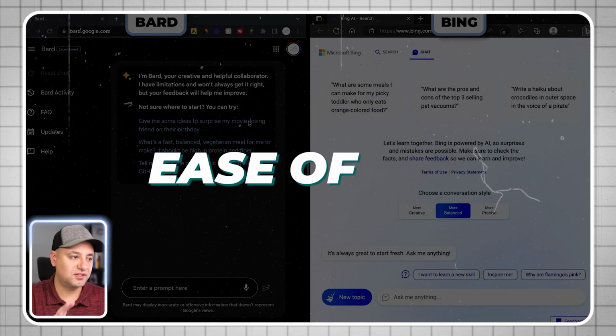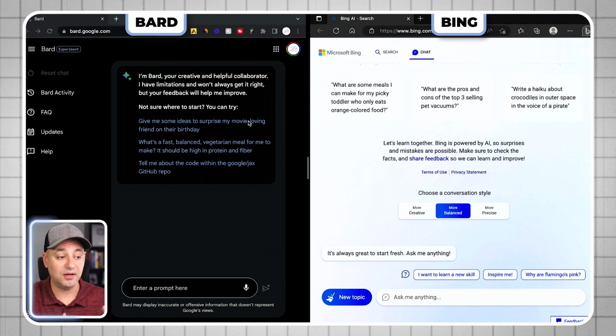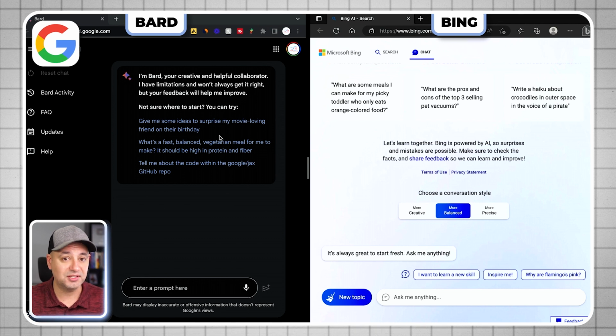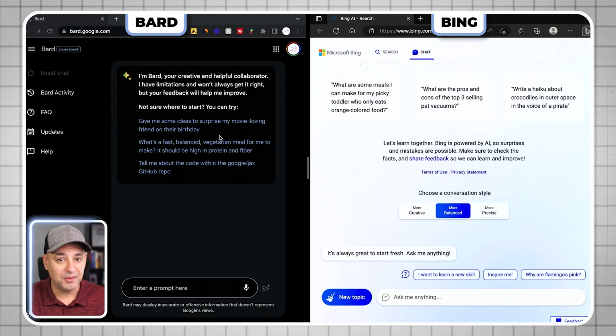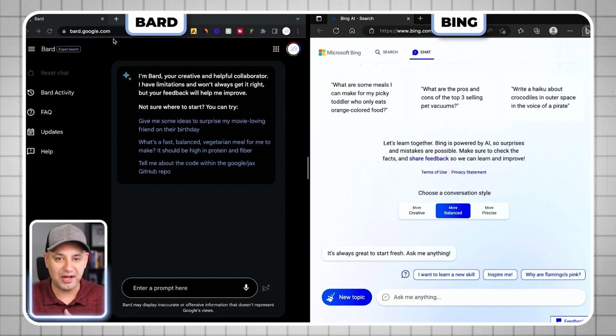So let's start with ease of use. I want to see how easy it is for anyone to jump into one of these, set it up, and start using it. Bard is from Google, right? So you could access it at bard.google.com, and billions of people already have a Google account. So they have a leg up, because all you have to do once you go to this website is use your Google account to sign in.